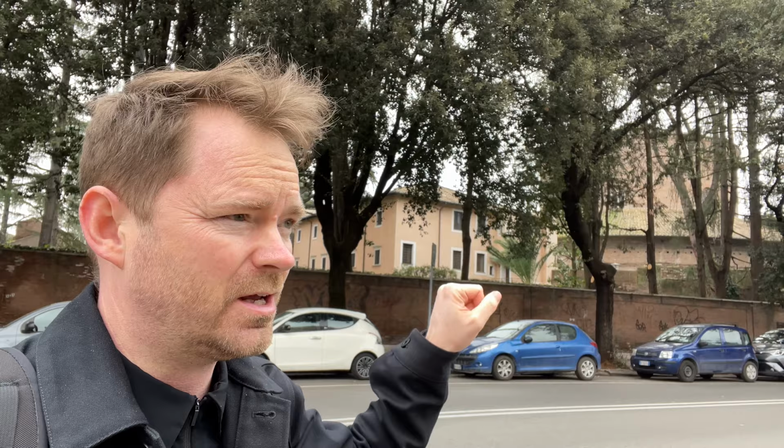So for today's church, Santa Maria and Domnica, we're right down the street. That's the Colosseum right there. You see that? Colosseum. Some old walls. Another church we're going to visit later on during Lent, Santo Stefano, is right there. That's a beautiful church. Can't wait to take you there. But today we're at Santa Maria and Domnica, which is right here. So you can see it's very close to the Colosseum.